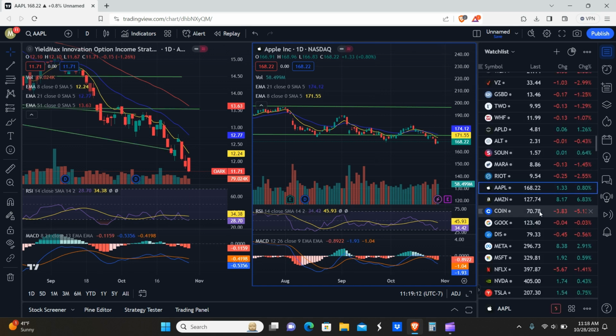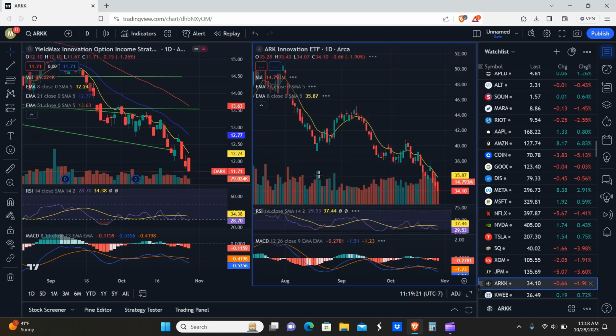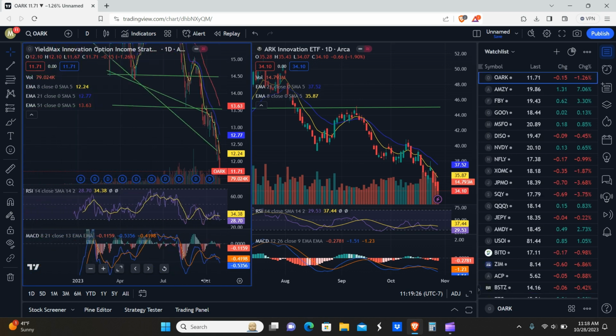Got to actually find the ARC ETF here. It's in here somewhere. Give me a second, fellas. I got like a zillion different tickers in here. So, all right, here's the ARC ETF and OARK.